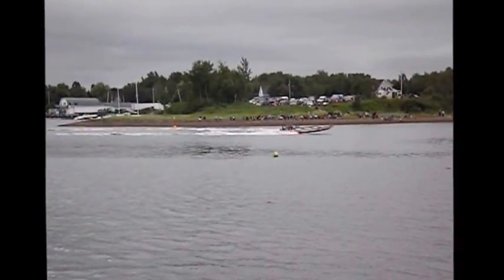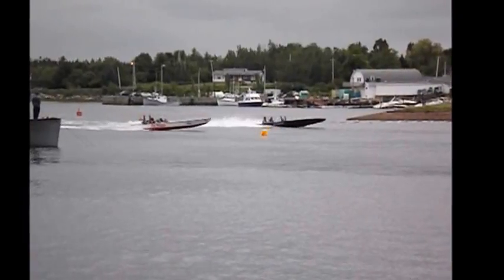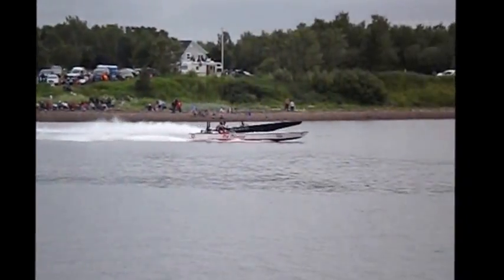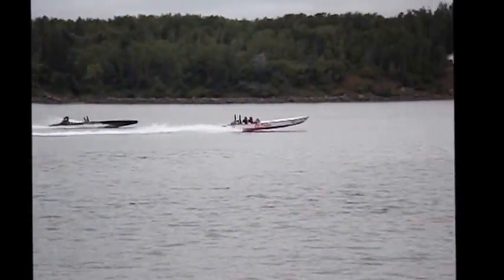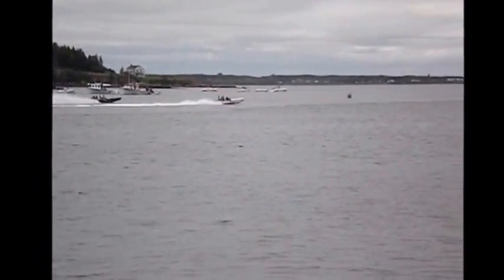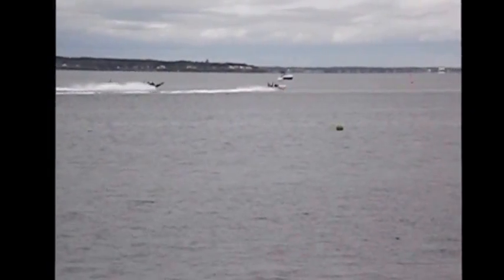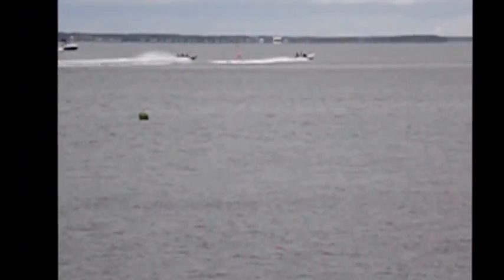Excuse me, folks, not close enough. We're going to turn around and see if we can get them a little closer. And good start. Away they go. There's the old spanking new boat down the course. The outside lane, the Mr. Mopar is going along very keen.